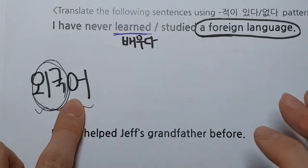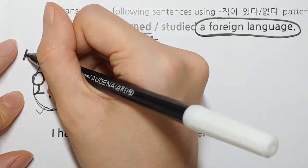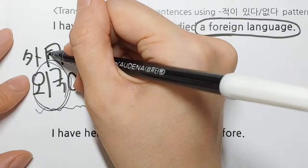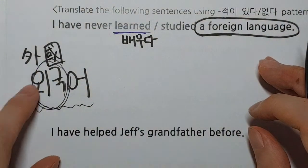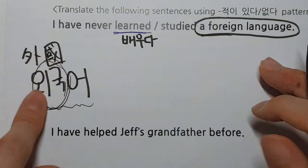It's a Sino-Korean word that comes from Chinese characters. So 외 means outside and 국 means a country. So it's outside the country, right? So it means foreign country. Foreign country.